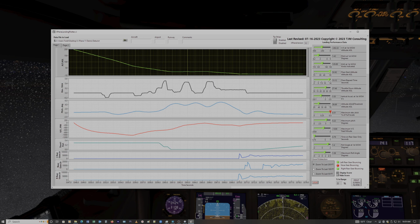262 feet per minute. 129 knots. Started our flare, I don't know how you measure it. Flare lasted 13 seconds. Throttle down at 27 feet. 1.5 Gs. Bounced pretty bad. Now it's 220, runway 3. Taxi via Alpha 3. All right, that concludes this video.